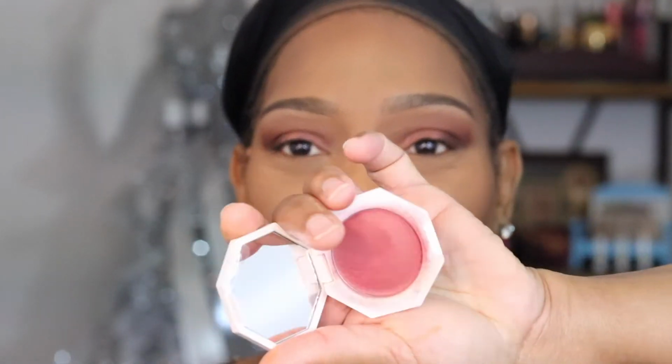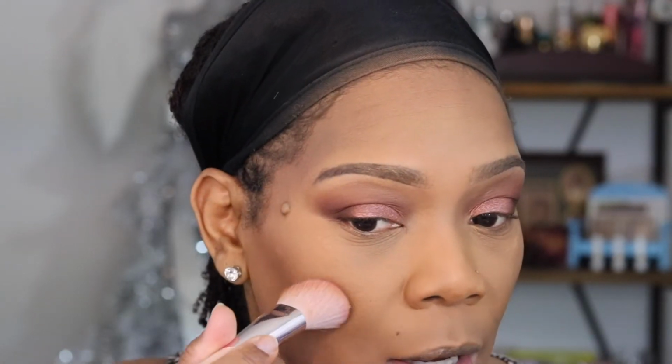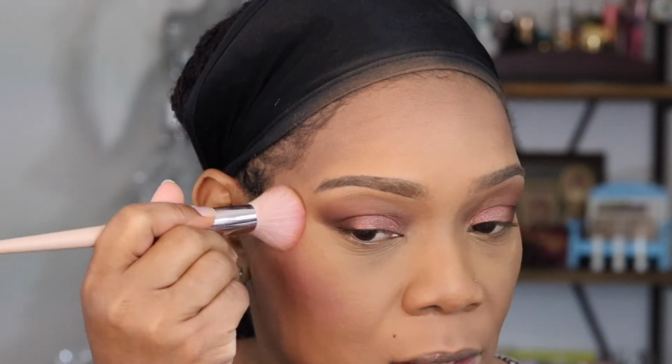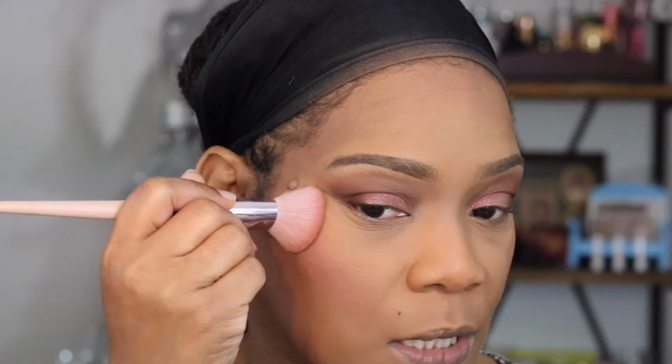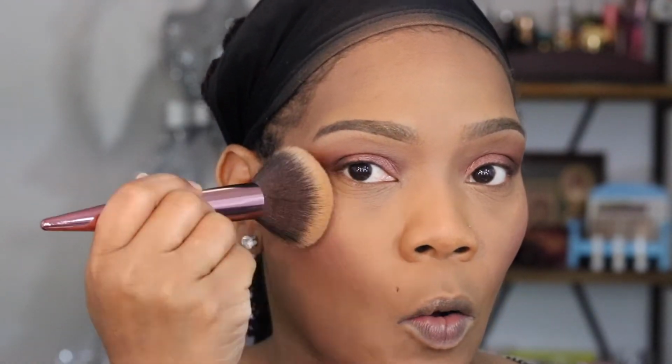All right, so my blush, I just want to show you, I'm using my Fenty cream blush. I pulled this back out a little bit to use it. I haven't been using these, so I pulled it back out. And y'all know all I do is just kind of stamp this on my face because it is a cream blush, and I'm putting it over powder. And then all I do is take my powder brush, don't put any more powder on it, and just go over that spot. That's all I do.